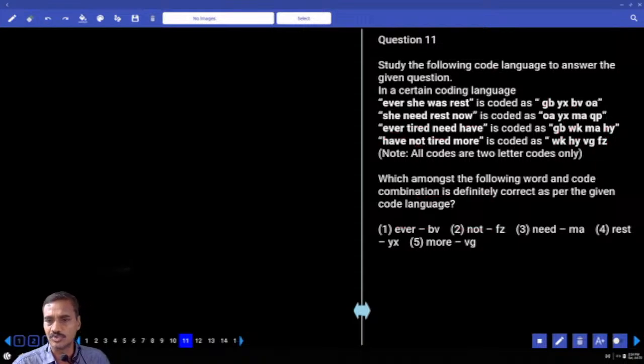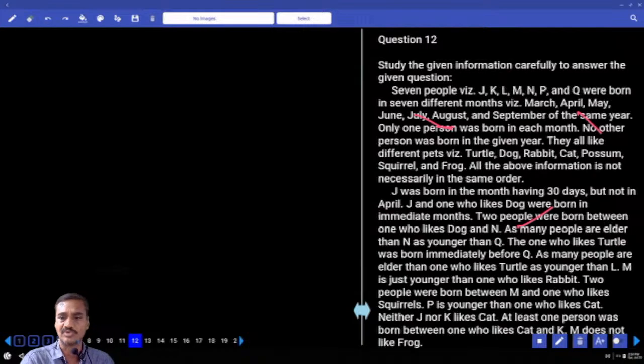The code for need. Need is here, and need is here. Now, ever, tried, have. Need is the only word that is common. MA is common. Choice 3 is the answer. That was question number 11, and next, 12 onwards.